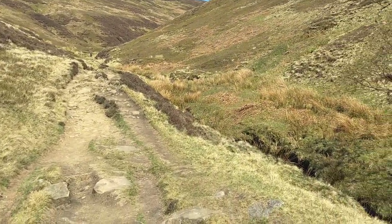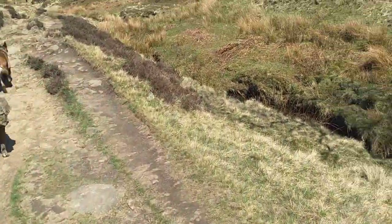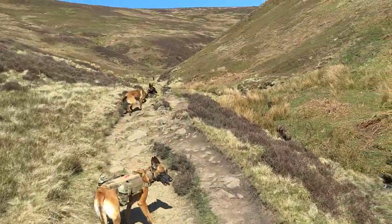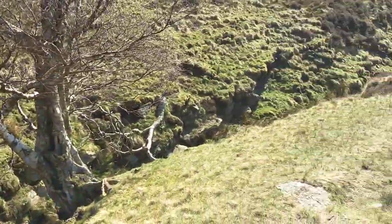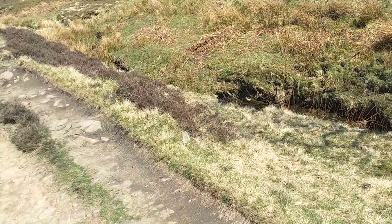But gorgeous day. I keep saying it, I know. Probably getting on everyone's nerves. But it is. It's absolutely brilliant. But I can feel myself burning on my head, so I'm going to have to get my hat out in a bit.